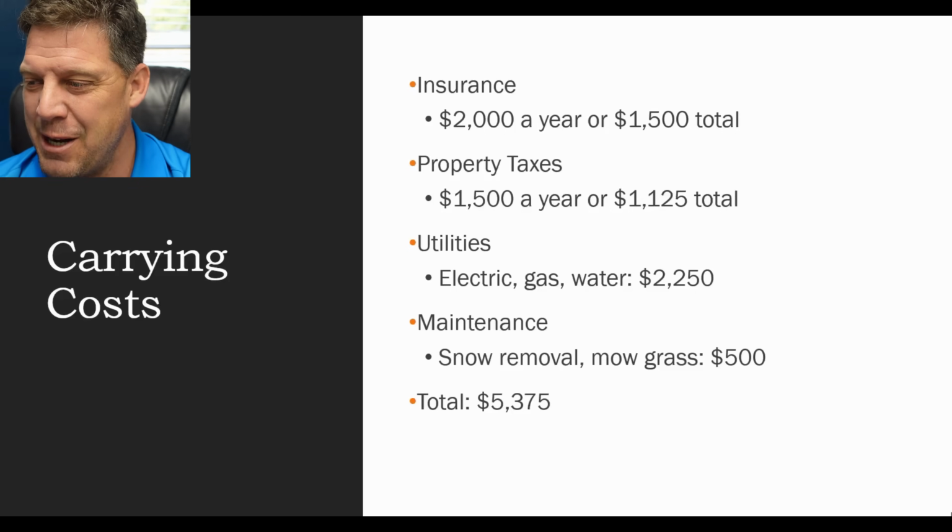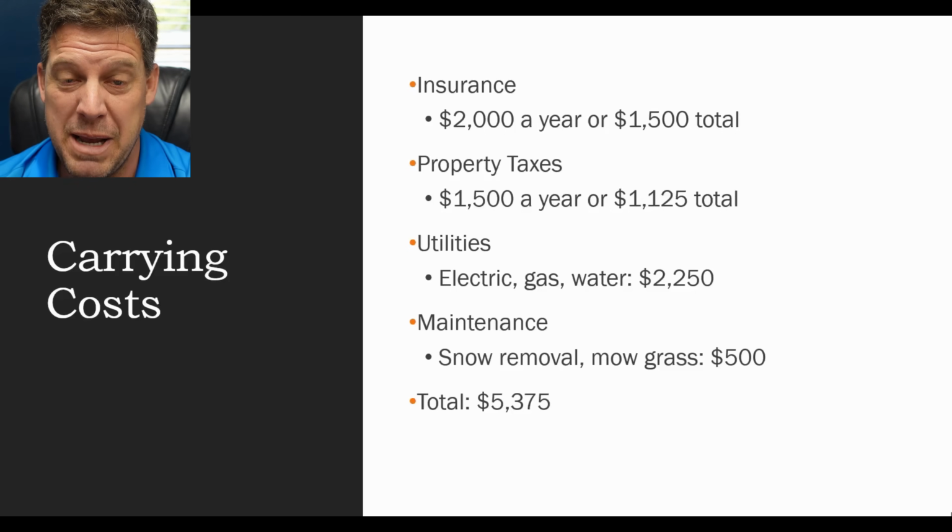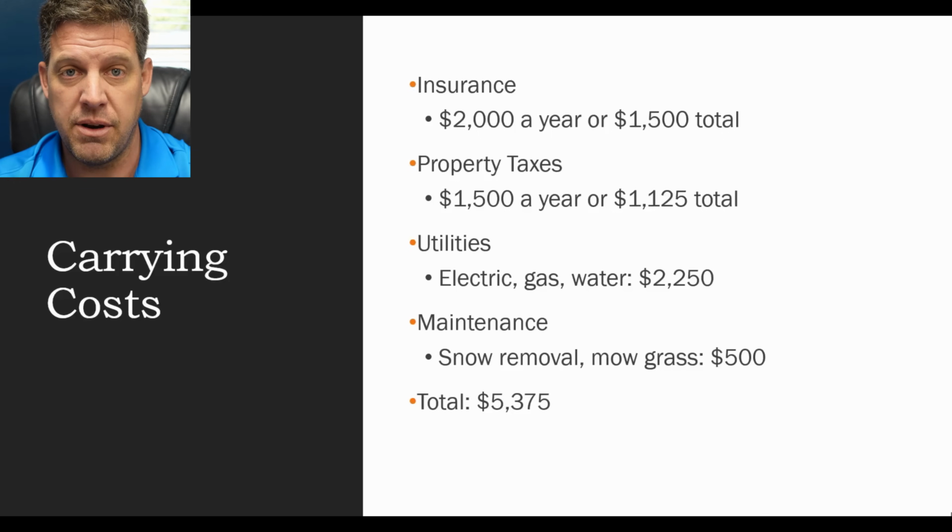And then we have property taxes. While we own the house, we have to pay property taxes. Luckily, property taxes are really, really cheap in Colorado. So it's $1,500 a year, or $1,125 for the time we own it. You prorate it for how long you own it.